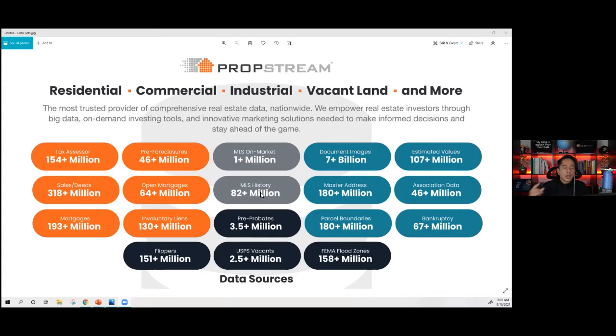So you can see a failed listing, for example an expired listing. You can see a sold listing as well, so you can run comps using that data. Master addresses, estimated values, HOA data. We even created our own data along the way, such as pre-probate data. We've been able to successfully identify homeowners that have passed away with their names still attached to a property, and flippers. We've also identified properties that are being bought and put back on the market in less than 24 months. This is just what we've been doing for over 15 years now.